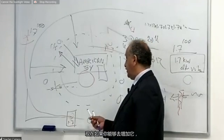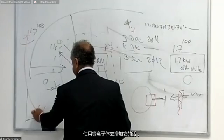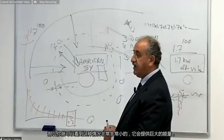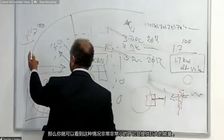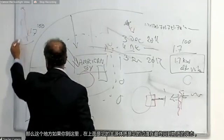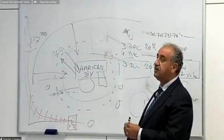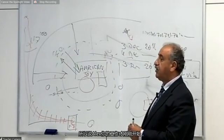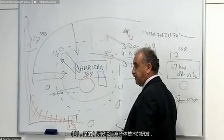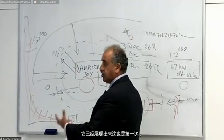And now, if you can increase it by using the plasma, then you see very, very little delivers a huge amount. This is more or less, if you go there somewhere, the principle. This is your transition. You become matter state, and you're happy with the matter state. So, Alex, your job has just started. Equal to the task. The development of the plasma technology has shown itself for the first time.